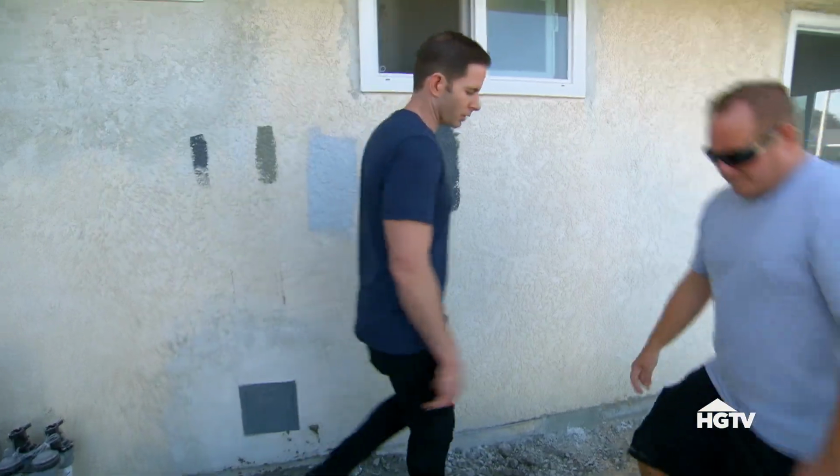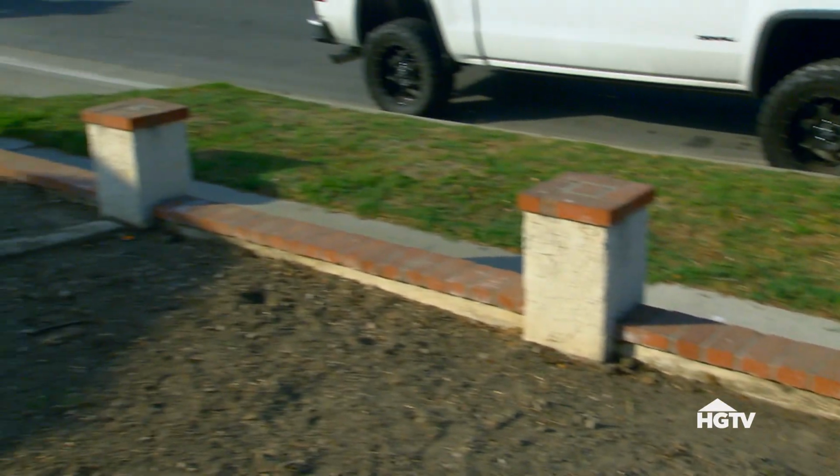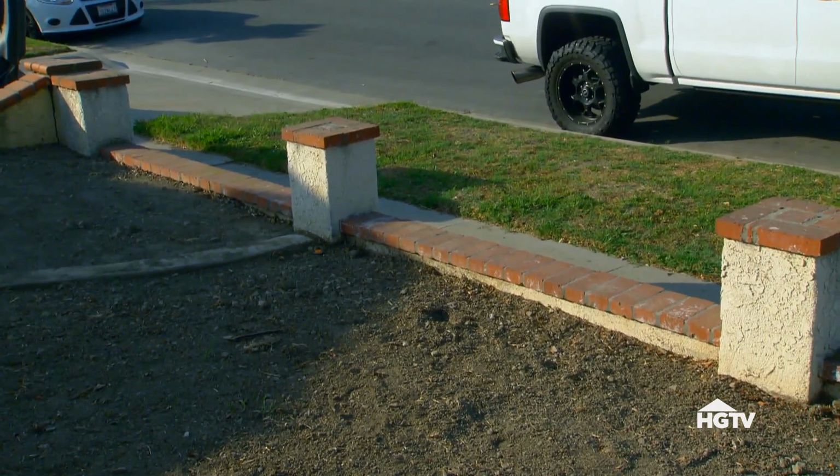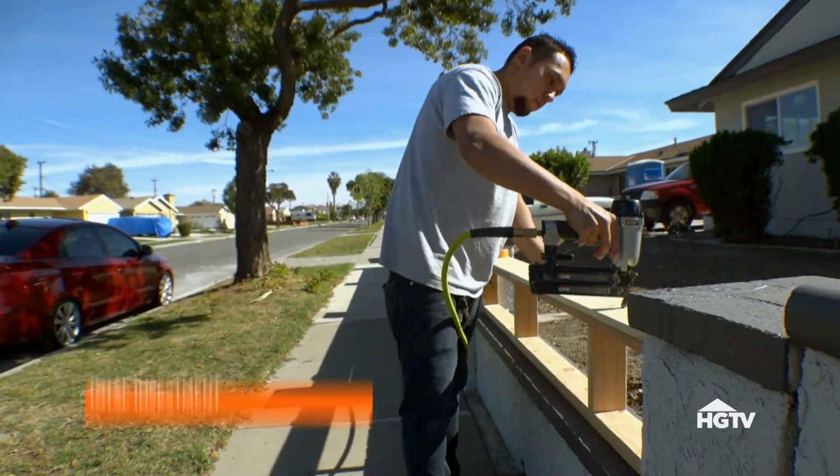And then the front yard, we just put grass in this area. I think we could do some horizontal fencing, so you'd have three boards on each one. How much? $300? I like that. We'll paint it to match the house. Okay, sounds good, dude. We'll start that.